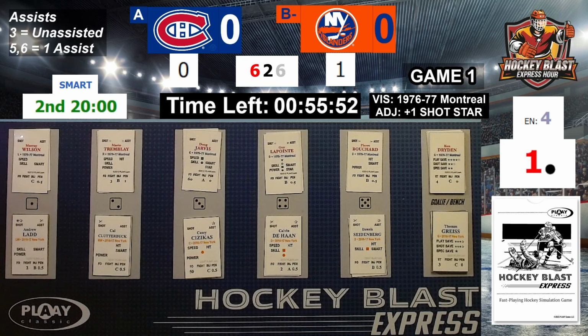And let's see who assisted him on the play. One assist between Cizikas, DeHaan, and Seidenberg. I do want to keep that fight rating out there just in case.